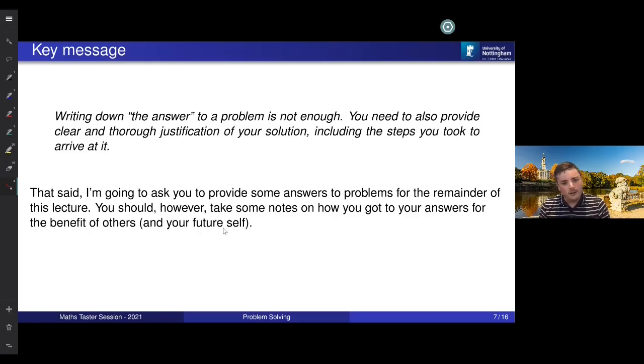Actually, writing some notes for yourself is very useful, but even more than that, you're probably going to be presenting your solution to somebody else, whether that's in the form of an exam paper or some coursework, or even just to share with a friend if you're working together on something. So you ought to get good at actually curating or making sense of the mathematics you're doing. And that is all part of the problem solving process. It's understanding exactly what you're doing at all the steps.